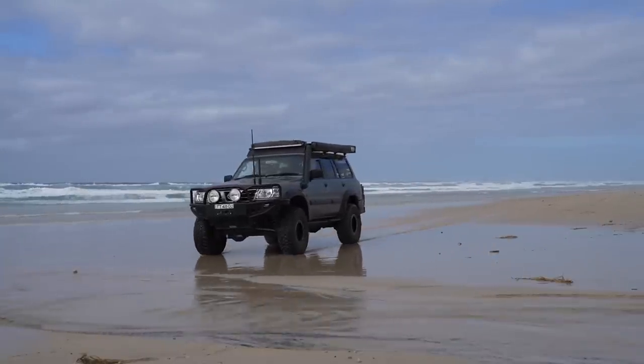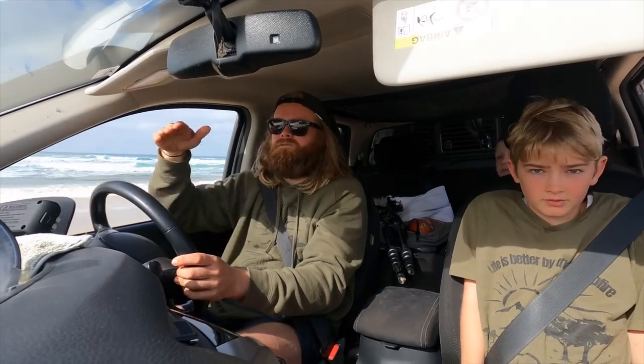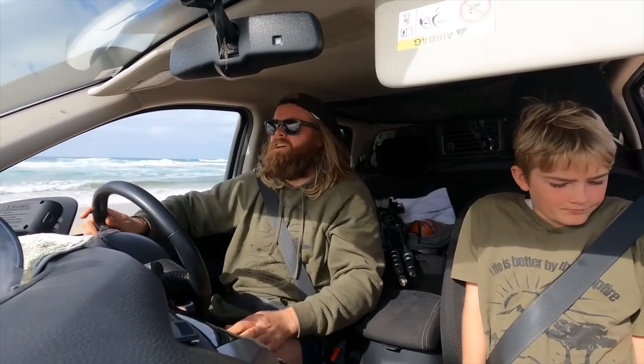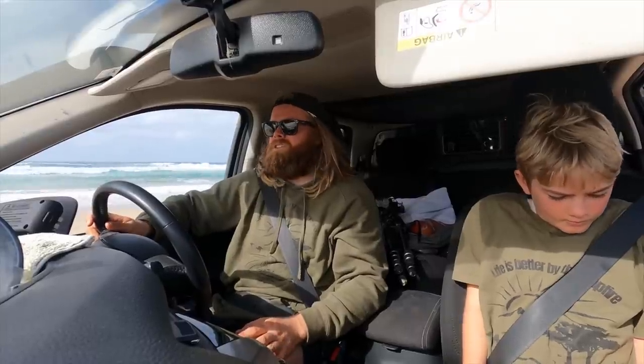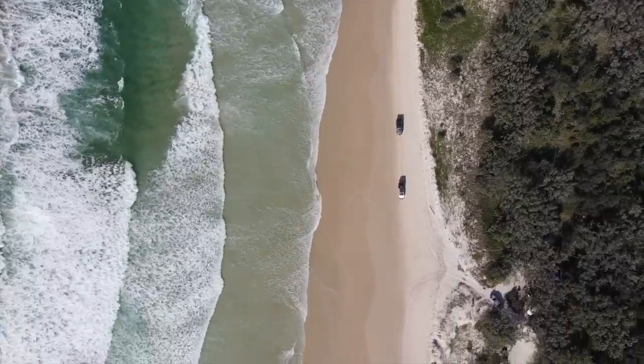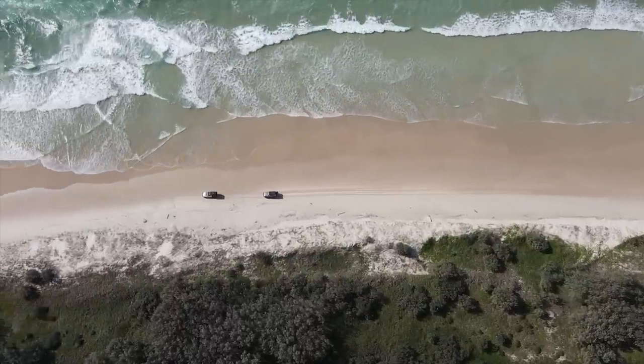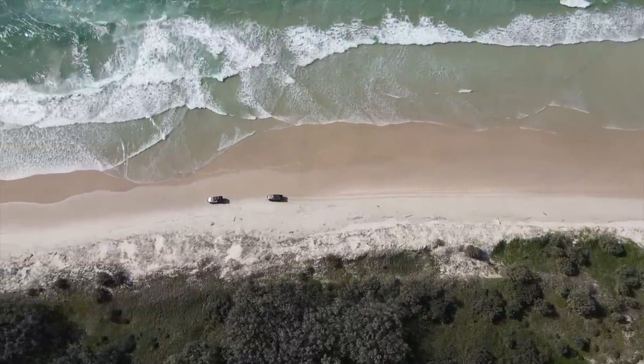As you drive up and down the eastern beach, and on the western beach a little bit as well, you have lots of freshwater creeks flowing out into the ocean, so you just have to be a little bit cautious of them because you come up to them and they often have drops down off them. But yeah, they're freshwater and they're all good to drive through. You just don't want to be driving through the salt water, obviously, of the beach itself.